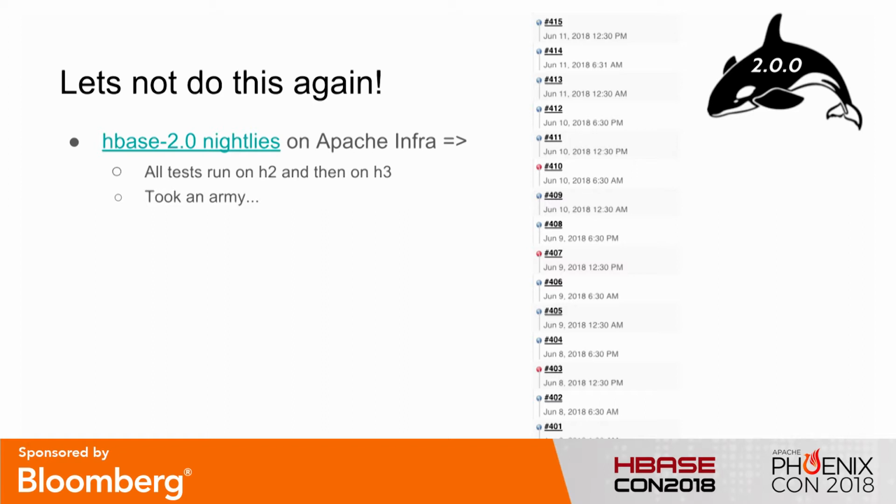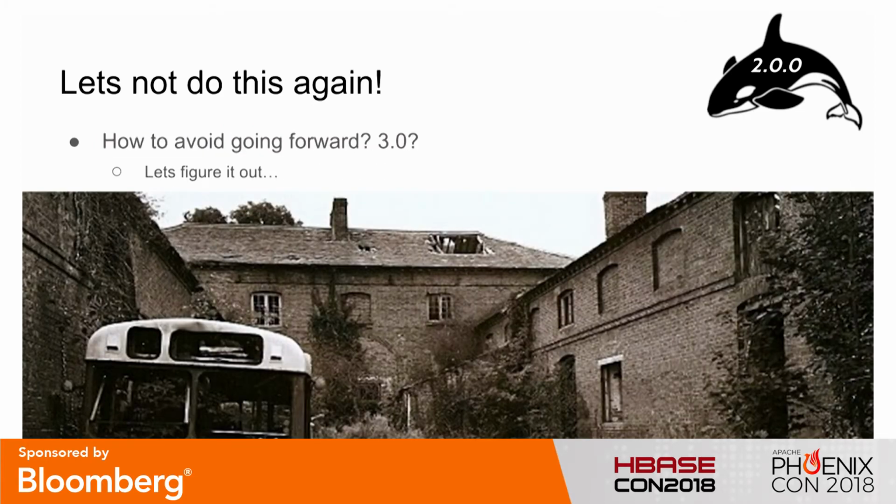But you can see there's quite a few blues up there. Just the odd flaky will show up, but we're stamping those out too. But it took an army. So let's not do this again.